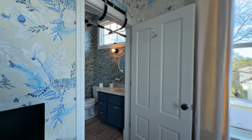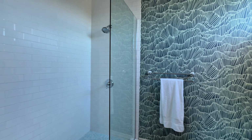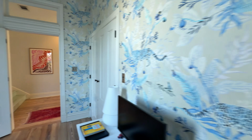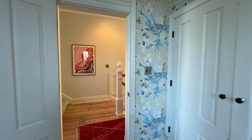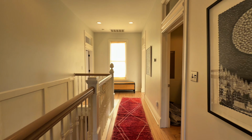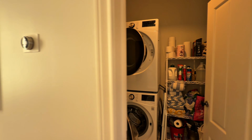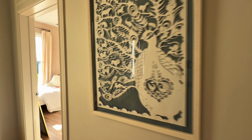You'll notice all the bedrooms in this house are pretty darn spacious, and each one of these rooms has its own ensuite bath. Of course, also like the rest of the house, each one has its own wallpaper, each room with its own feel, its own kind of personality. I also really like the layout on this level. The laundry here gives a buffer to the 2 bedrooms on this side.